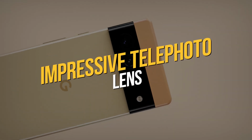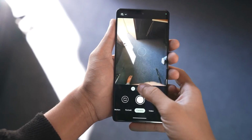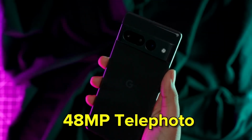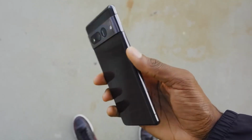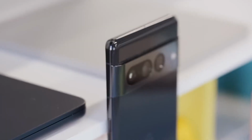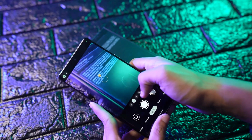Impressive telephoto lens. This video should have dedicated its segment to discussing the additional telephoto lens standard with the Pixel 7 Pro. The 48-megapixel telephoto camera features a brand new super res zoom function, which takes advantage of the camera's optical prowess and the Tensor G2 imaging technology to produce fine images of subjects located at great distances.